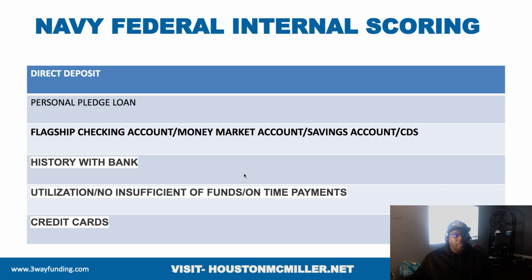Here's some of the data points with Navy Federal. If you want a higher limit, if you're trying to get that 10, 15, 25,000, here's the secret to that. Using these data points, the internal scoring goes from 100 to 450. Once you get about a 350 internal score, and on your credit card application, it actually tells you what your internal score is. Now, how do you get it?